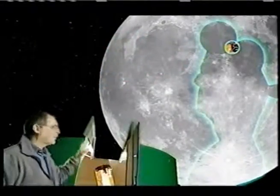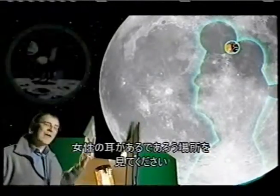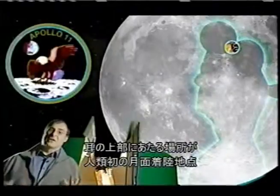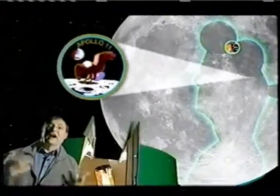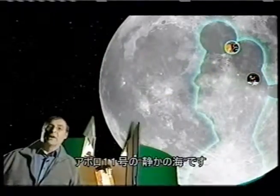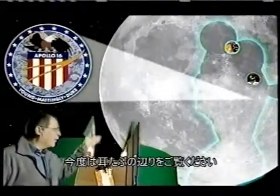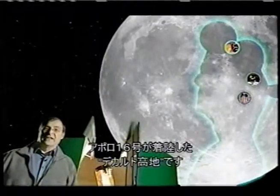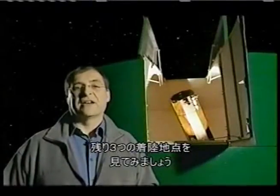Now, if you can imagine where her ear would be, just below the Mare Tranquillitatis, the very top of her ear marks the general location where the very first Apollo landing site was, in the Sea of Tranquility, Apollo 11. At the base of her ear, if you can imagine where that would be, where her earlobe would be, that's where Apollo 16 landed, in the Descartes Highlands. OK, so that's 3 of the landing sites identified.